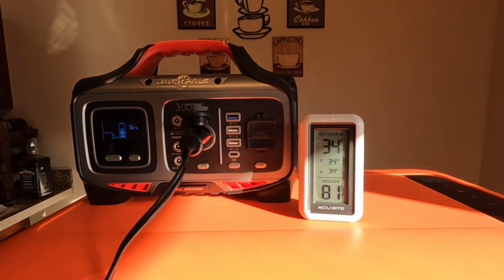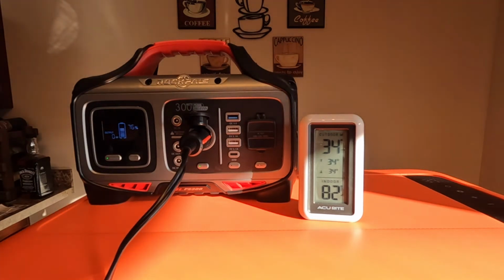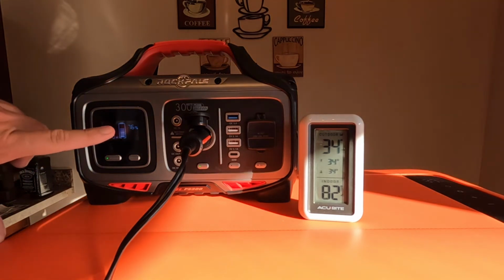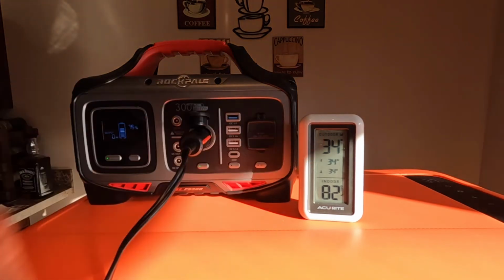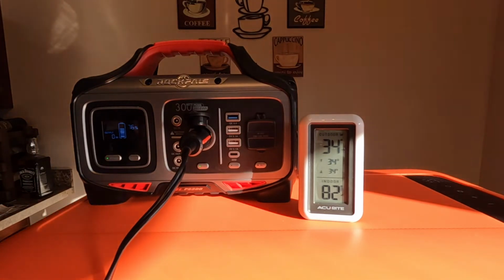All right, wow, that lighting is horrible. But as you can see, the sun is beating down onto the cooler now, which is actually good for testing. It shows the indoor temperature at 82 because the sun is on the sensor there. I don't know if you can tell here, we're at 76%. We're still at 34 degrees inside the cooler, and we're getting close to 6 hours.